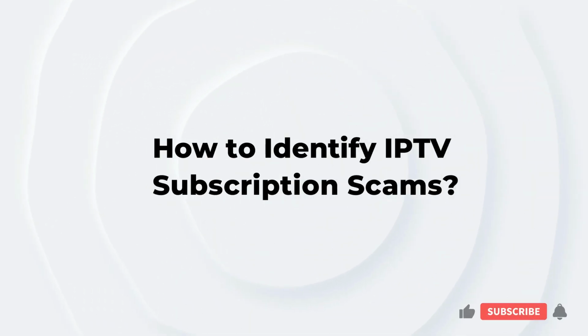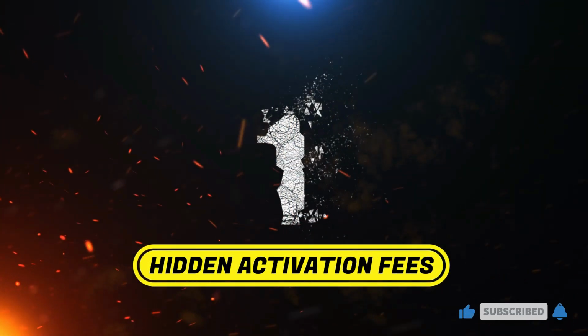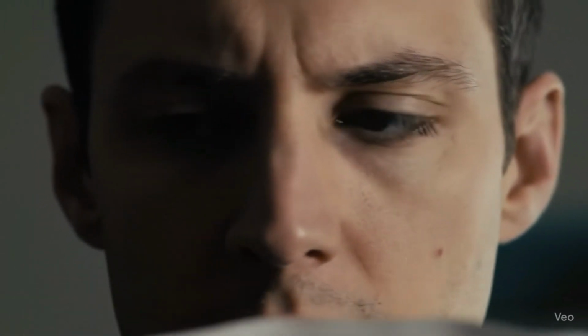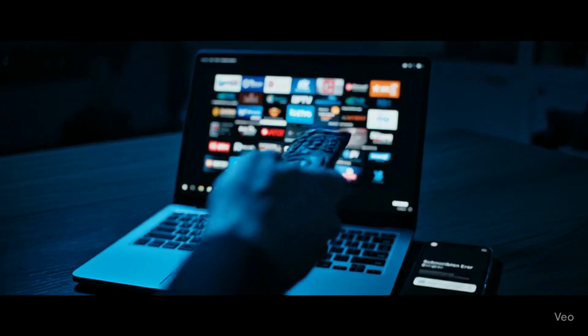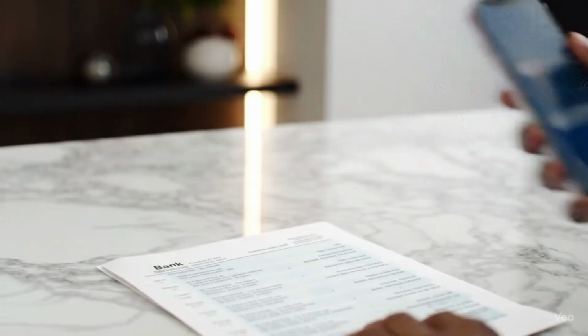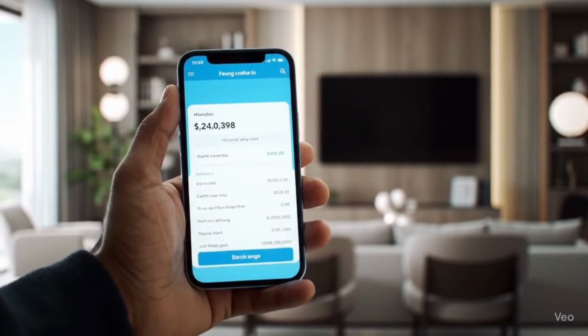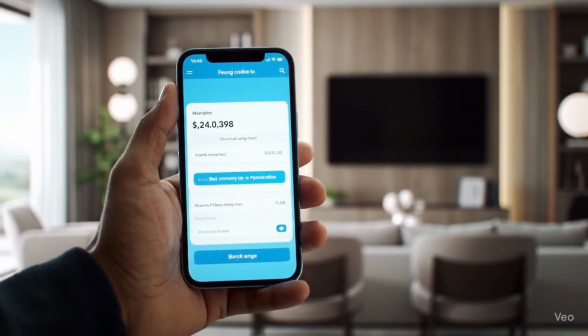How to identify IPTV subscription scams? Hidden activation fees. When exploring IPTV subscription options, many users are drawn in by attractive advertising that showcases low subscription rates. However, a common pitfall in the IPTV industry is the presence of hidden activation fees or setup costs that can significantly inflate the total initial payment. These additional charges often go unnoticed during the sign-up process, leading to frustration and dissatisfaction once the true costs are revealed.